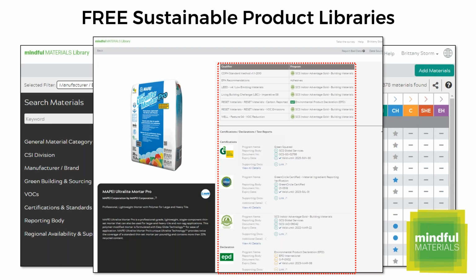The process of selecting, specifying, and collecting documentation for products pursuing green building standards and certification systems can be time and budget consuming. However, industry-leading manufacturers understand that third-party certification is becoming increasingly important as sustainable construction continues to be the norm rather than the exception. So as new and more stringent requirements continue to be introduced in sustainable construction, project teams can expect to see continued progress in advancing sustainable products and their availability being shared publicly.